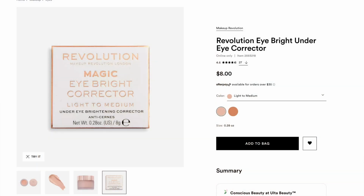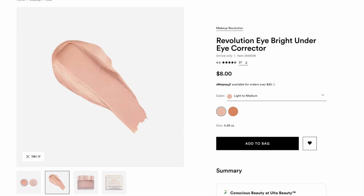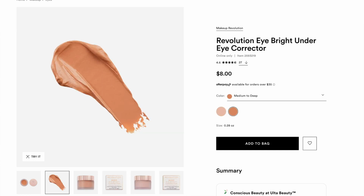Okay, next up is probably my favorite of the affordable category, and it was a big surprise to me. And they are from Makeup Revolution. Now, I typically don't purchase anything from Makeup Revolution. However, I had seen these and I was working on this video, so I decided to do so. It only comes in 2 shades. It comes in light to medium and medium to deep.